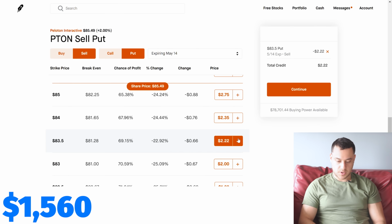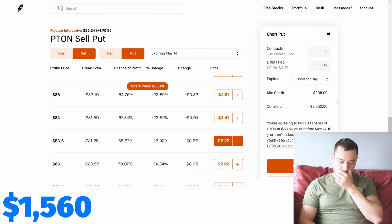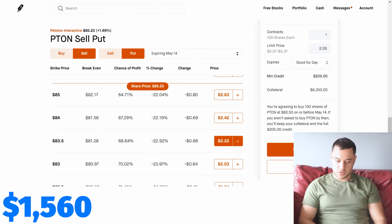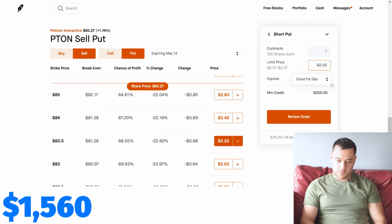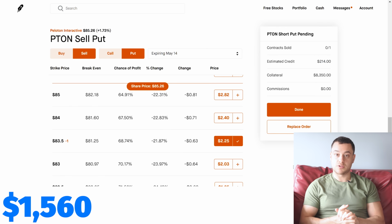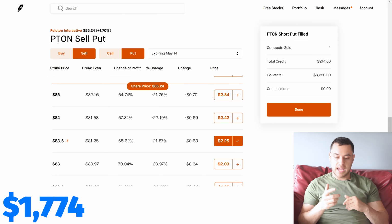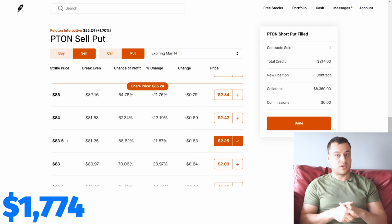I'm going to sell this put, click continue, put 1 contract, and I'm happy to get about 205 for it. Review, and you know what? Actually, 205 is too low, so let me cancel that real fast. I'm gonna go for somewhere around 214. I do think I will get filled at 214 because the ask is 237. In theory, you can honestly go somewhere in between the bid and the ask price. So I should get filled for $214 right now once this trade goes through. And boom, we got filled. So another $214 on the books, and the collateral that I used was $8,350.